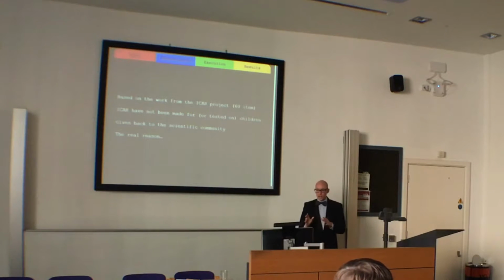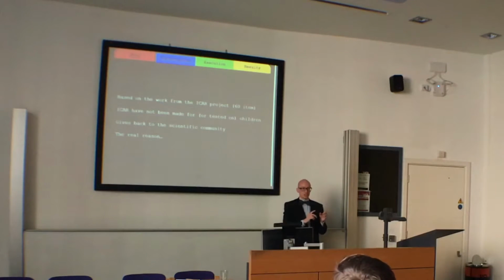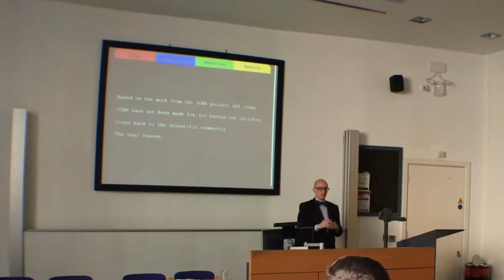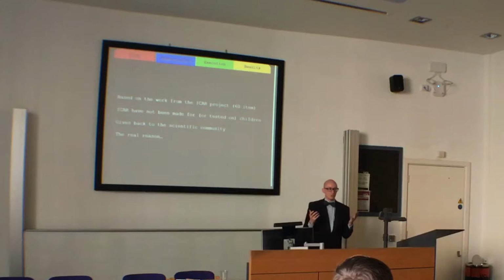And also, the ICAR 5 is based on the work from the ICAR project. The ICAR project is the International Cognitive Ability Resource Test Project. It includes 60 items, and it has been well tested and verified. Also, the ICAR has not been made for or tested on children yet. So hopefully this test tested on children will contribute something new. And it also gives back to the scientific community, which is creating some sort of goodwill for myself and for others.